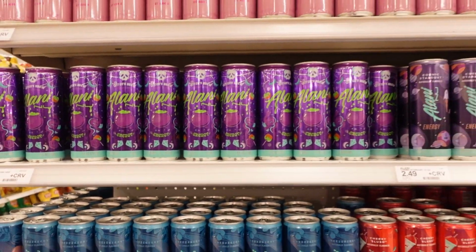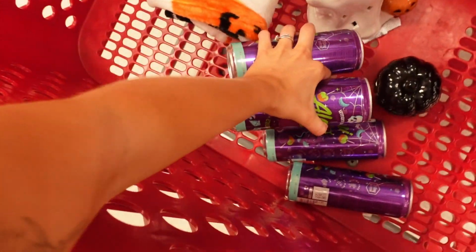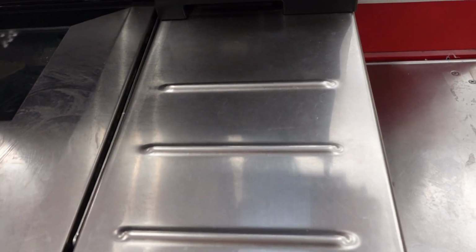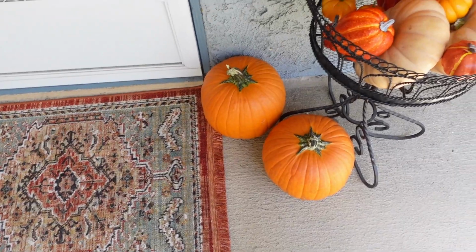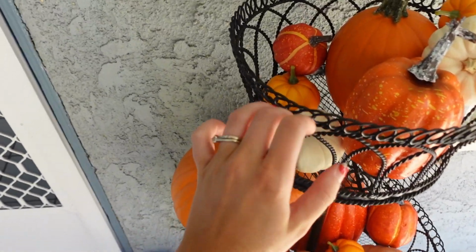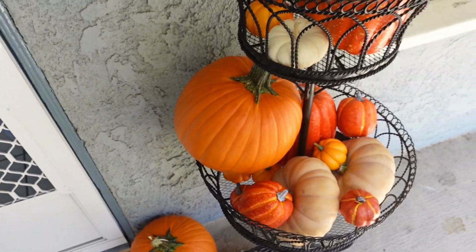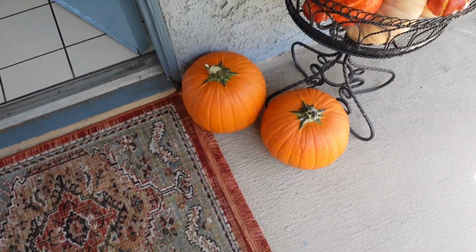Because I actually haven't tried this flavor yet. I got this from Target a few weeks ago for $13. And then I have a collection of some real and a few fake. These ones are fake pumpkins right by my front door. So it'll be festive when you walk in.